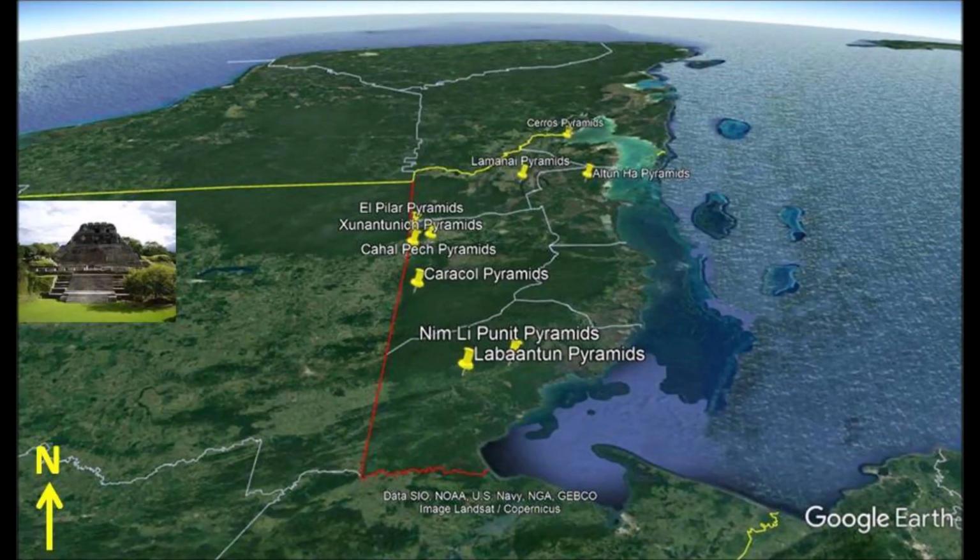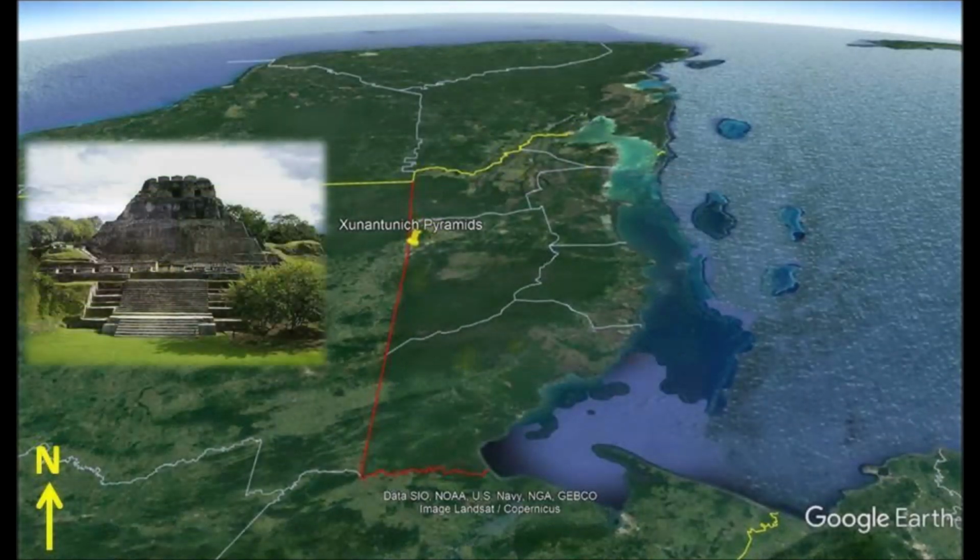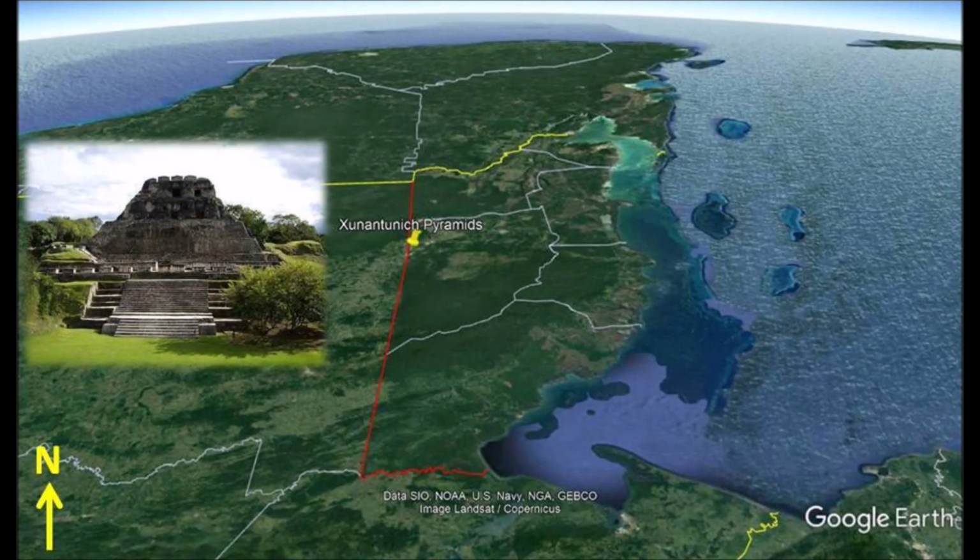Belize is famous for its beaches. Tourists from all over the world come here to enjoy the sun. However, it will not be complete without visiting the pyramids. For today, I will share with you the Xunantunich pyramids at District of Cayo. Evidence shows that there were already inhabitants about 3,000 years ago. You will not regret visiting this pyramid on your vacation.